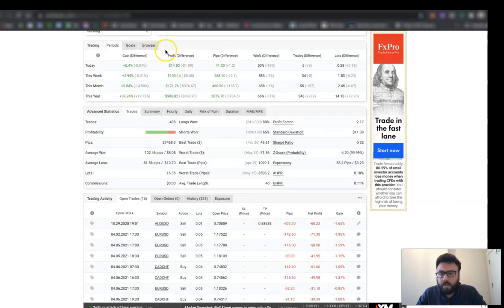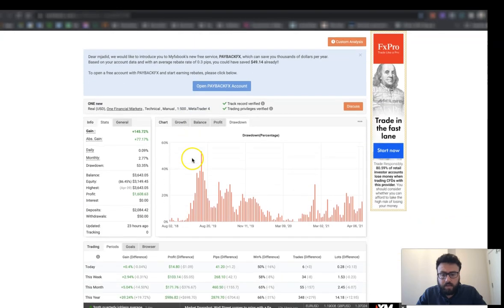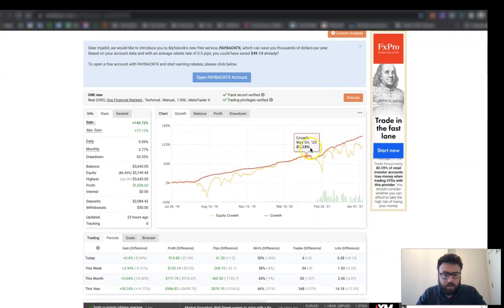And again, this is my account. We can see the drawdown here is almost at the maximum now, and it will recover eventually, hopefully, like every week itself.